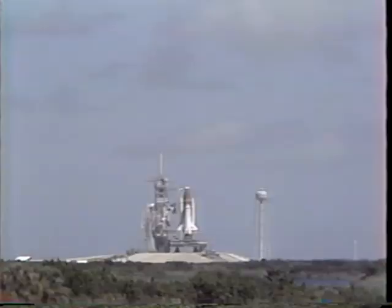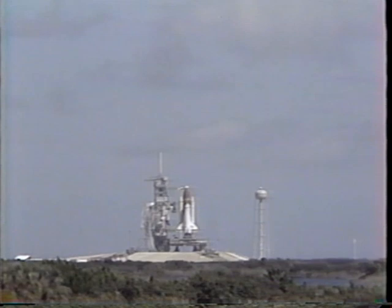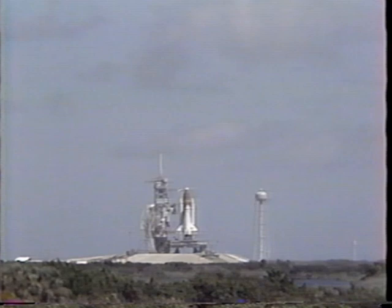T-minus 3 minutes, 30 seconds and counting. The shuttle now on internal power. And the elevon, speed brake and rudder have been moved through a pattern to ensure they're capable of doing their jobs during the mission. The engine gimbal or movement check of the main engines in the orbiter now underway.